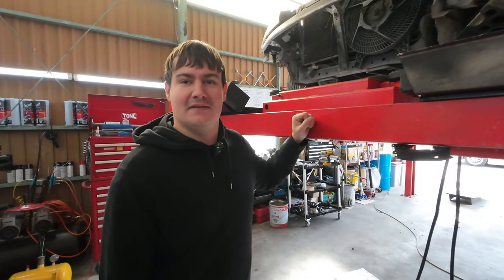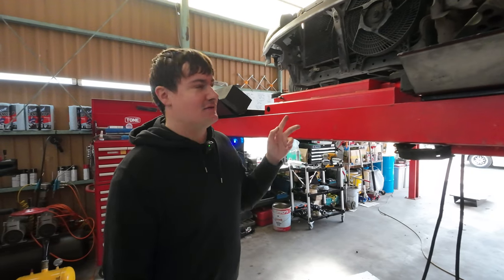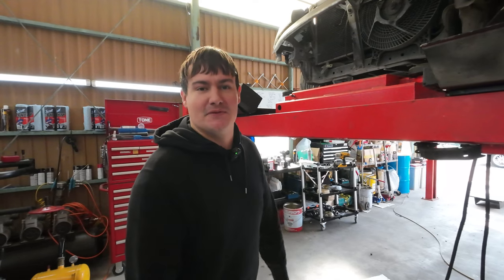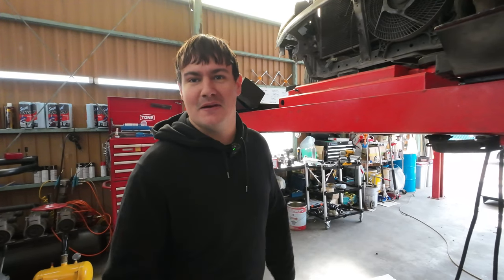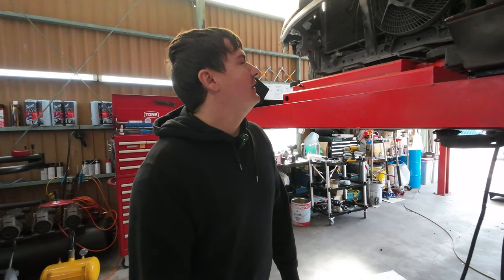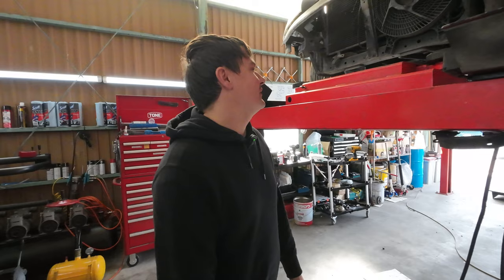Car runs and drives, so that's a good start. I just got it up on the lift now. We're gonna go underneath and just see what's there, what's not there, because for the price, I'm sort of expecting an RB20 gearbox, rust, I guess, maybe some chassis damage or, you know, whatever. So hopefully no big leaks either. That would be nice. But yeah, let's have a look.